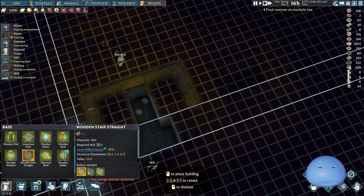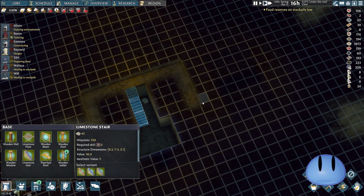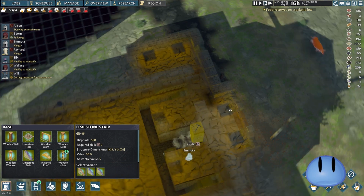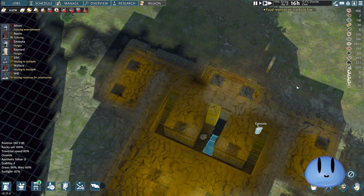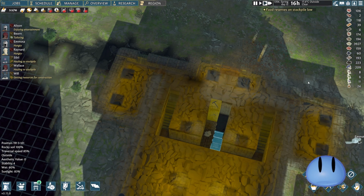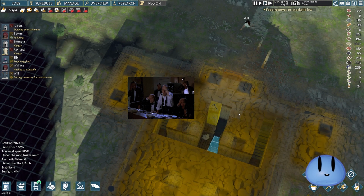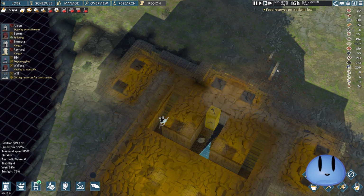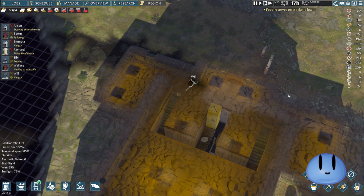There we go. Place that down. Here we go. Here we go. Emoda? Come dig that, please. Oh no. Did she build it from underneath? Oh no. Oh no. Okay, well that's alright, I suppose. Soon we'll be able to go up and down this as well.